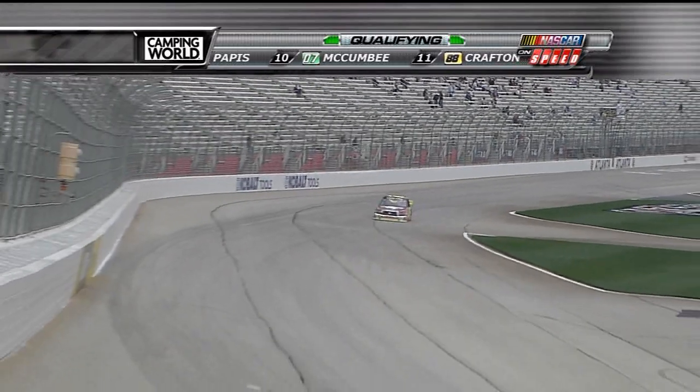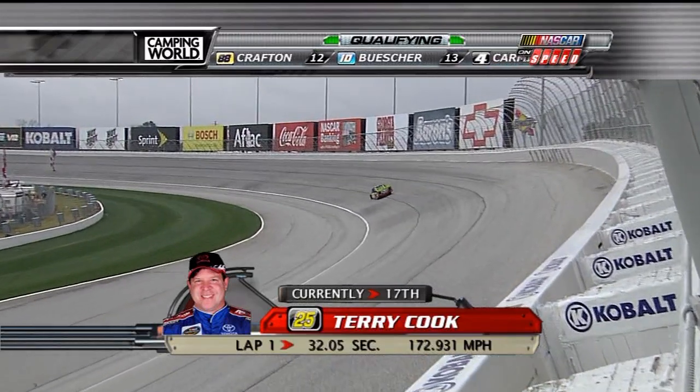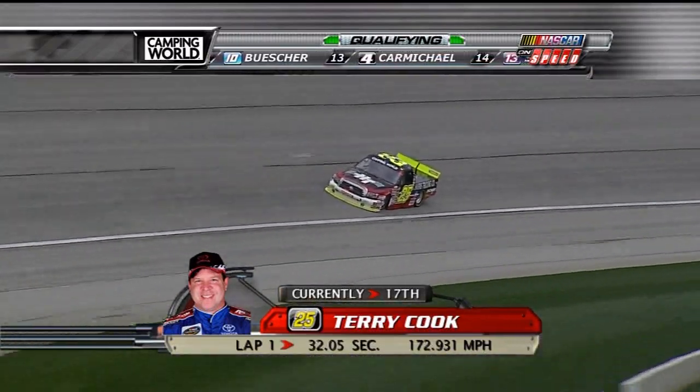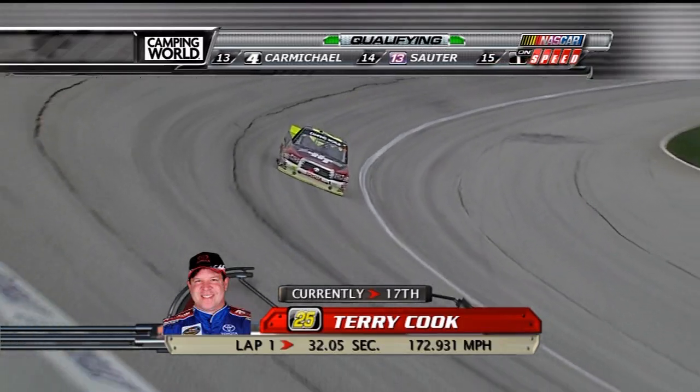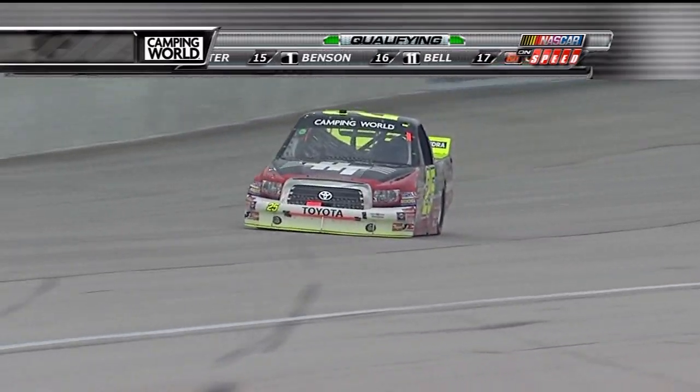Across the start finish line, 17th quick for Terry Cook on his first lap, 32.059. If he's able to pick up that 10th of a second, he could jump all the way up to 15th. I think he will. Looks like a good line.